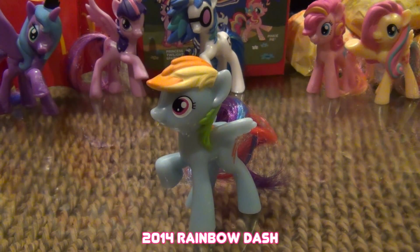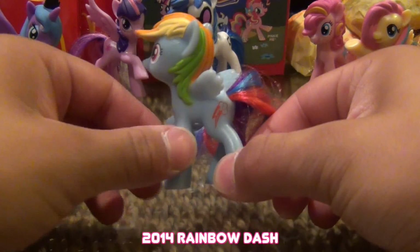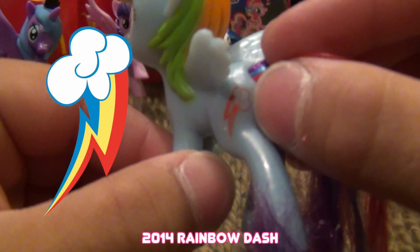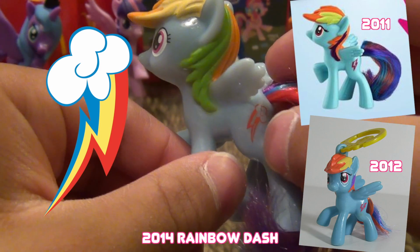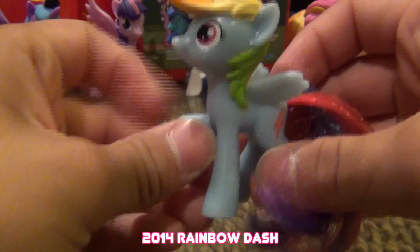Next, Rainbow Dash, looking radical as always. And this time around, you can see that they got her cutie mark right. See, it's got the cloud here at the top with the lightning bolt, whereas the other two toys of her just had the lightning bolt. So that's really cool right there.